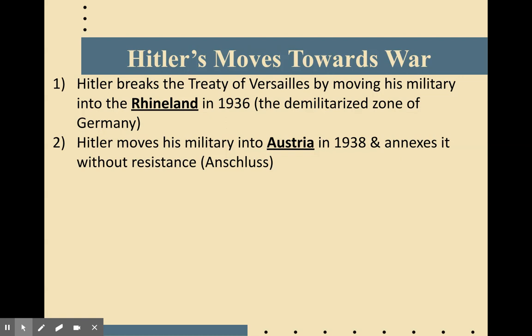And he says, look, I'm not starting a war. The people of Austria want me. And the proof is that he went in without resistance, right? His military moves in and nobody fights it. And they annex or adopt Austria as part of the collective German Empire. So Austria and Germany fuse into one piece that Hitler's calling the Third Reich, right? The Third Empire. This happens in 1938. Some people refer to this as the Anschluss, and that is the incorporating of Austria into the German Empire.